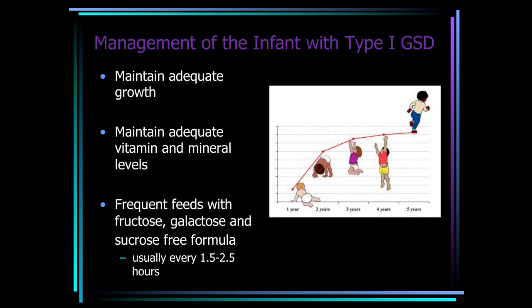So the goals of treating an infant with GSD type 1 are to maintain normal growth, maintain adequate vitamins and minerals, and this is generally achieved by frequent feeds during the day, and sometimes continuous overnight feeds are required. Many infants with GSD type 1 have a G-tube because, of course, they have almost the most severe hypoglycemia. It's life-threatening. And an infant who isn't tolerating feeds because of illness or just refusal could potentially be a life-threatening situation. So many of them do have G-tubes. And if frequent feeds around the clock isn't maintaining normal blood sugars, then oftentimes they do end up on continuous feeds until cornstarch can be started.